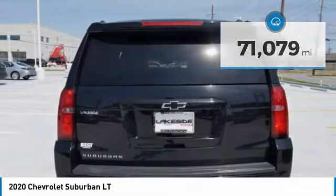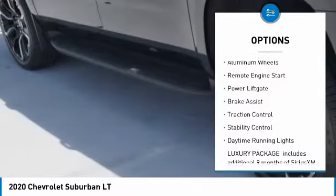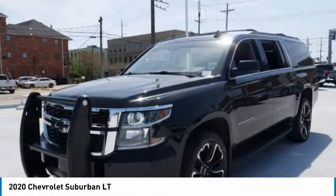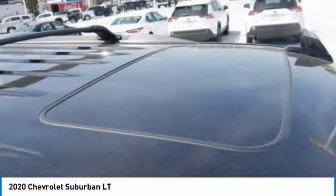Here are some of this vehicle's great options: tire pressure monitor, tow hitch, heated mirrors, aluminum wheels, remote engine start, power liftgate, brake assist, traction control, stability control, daytime running lights. Come take a test drive today.